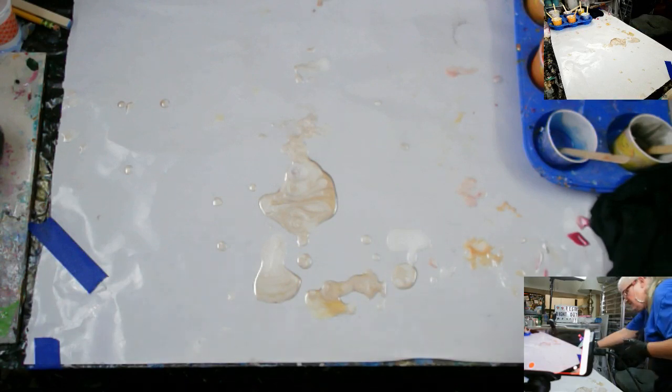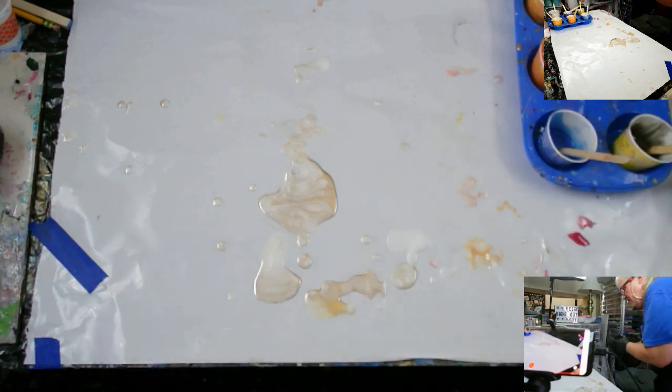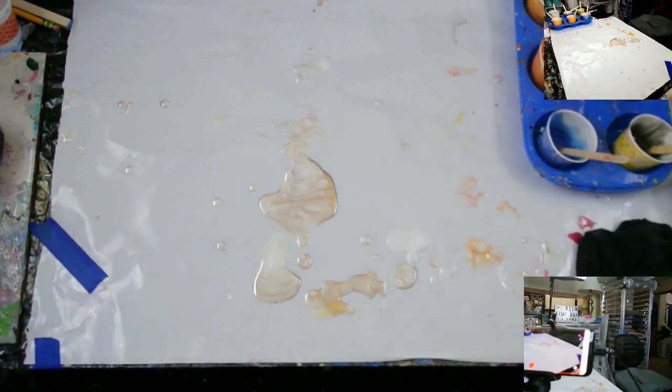Clean off my gloves. I hate it when I get resin on the bottom of these trays because I'm using gloves that are sticky. Okay, here we go.